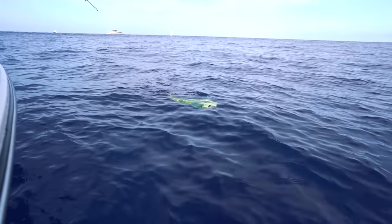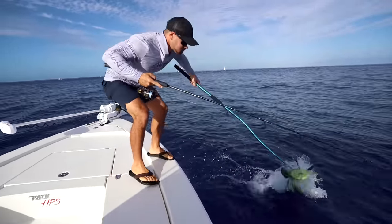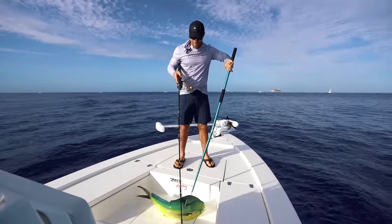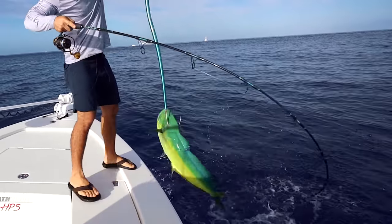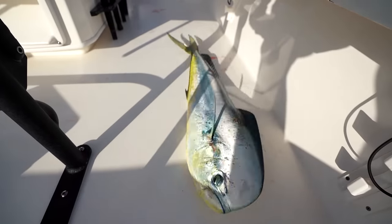Oh man, what did I get myself into? Come on, man, how about that? Gaffing, fighting, catching. That's a nice bull mahi right there. Look at those colors, man.